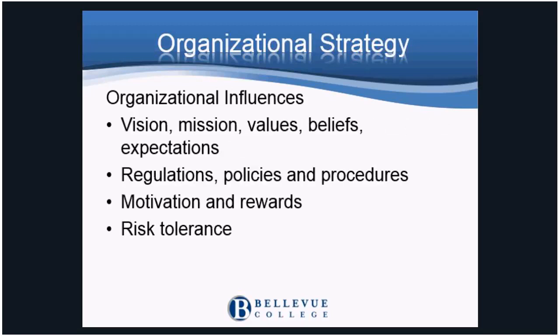The influences of an organizational strategy are primarily expressed in the mission and vision. The overall alignment to or the resistance against mission and vision creates the values, beliefs, and expectations of all the members in the organization. The expression of the values and expectations are through behaviors. This session focuses on the formal processes and some of the informal structure that drives this behavior.